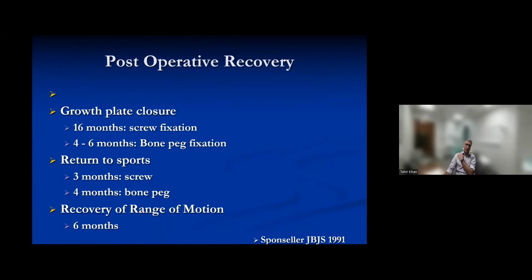Sorry, prophylactic fixation. So post-operatively, growth plate we know typically closes in about 4 months after screw fixation, slightly earlier in bone peg fixation. They can return to sports in 3 months, slightly later in bone peg fixation, and range of movement can be fully recovered in 6 months.